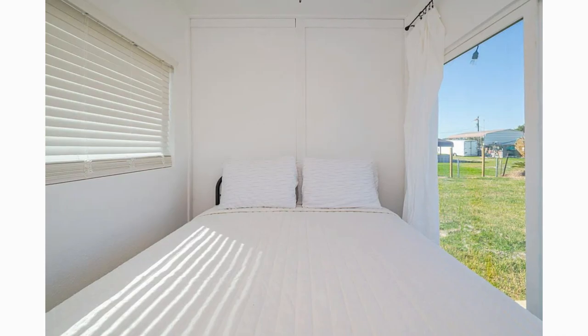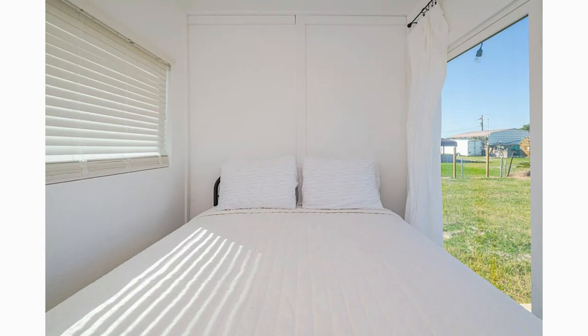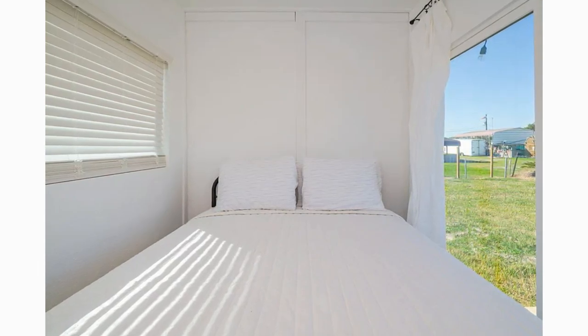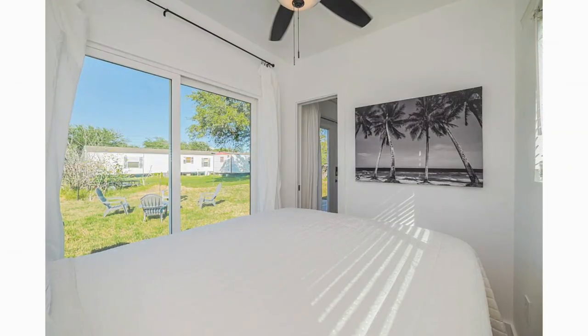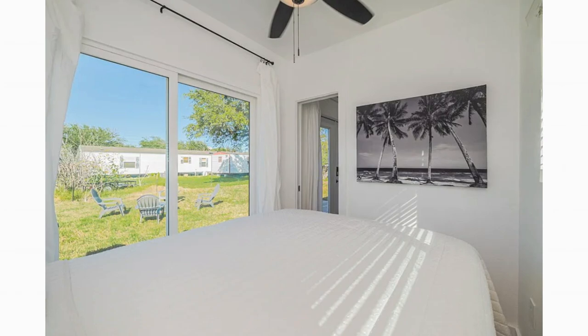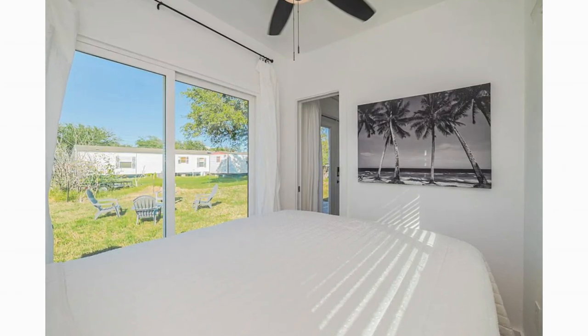At the end of the home is a small but cozy bedroom. The master bedroom features a comfortable double bed with windows for daylighting and ventilation. Even though the bedroom looks small, it feels welcoming and spacious thanks to the minimalist interiors and floor-to-ceiling glass windows.